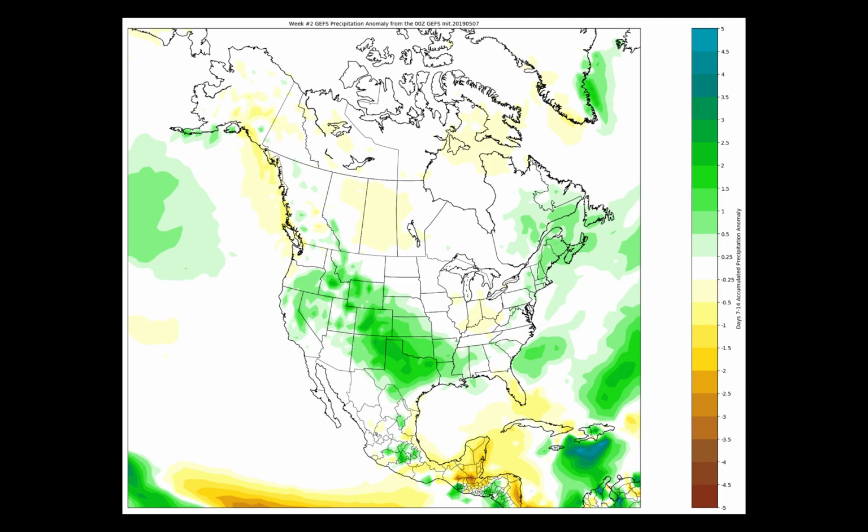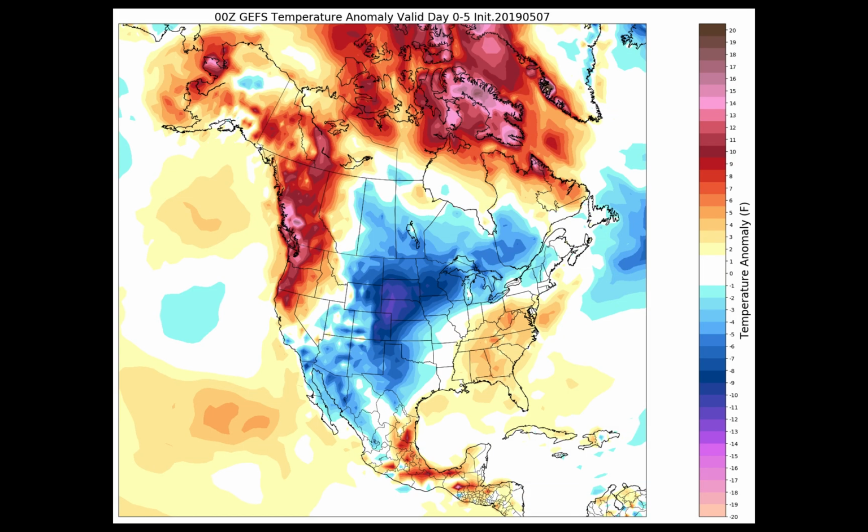Looking at the week 2 precipitation anomalies, so this is going May 14th through May 21st, we see the same pattern, a drier Corn Belt, but an active central plains and active southern plains with our storm track being forced up and along the East Coast into the Northeast region.